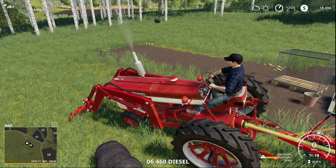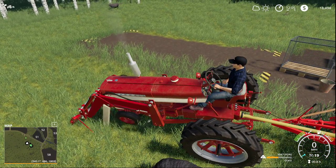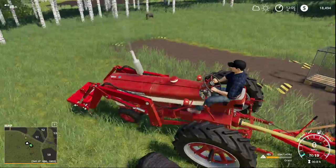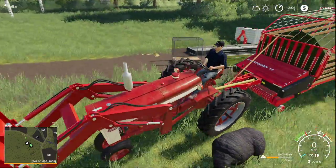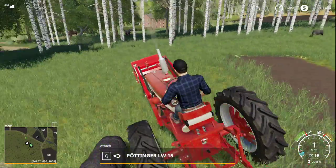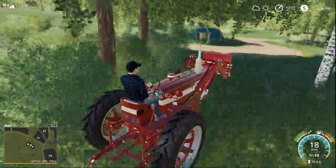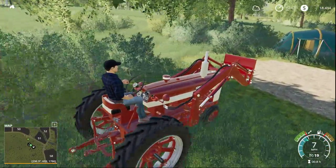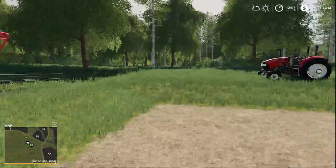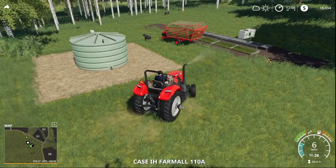Oops. Alright, so I need to hit G to get back here. Yeah, I definitely want to hold on to this old farm hall. I don't want to get rid of it just because we got the new tractor. In a perfect world, I would be able to use them both for their own separate jobs.